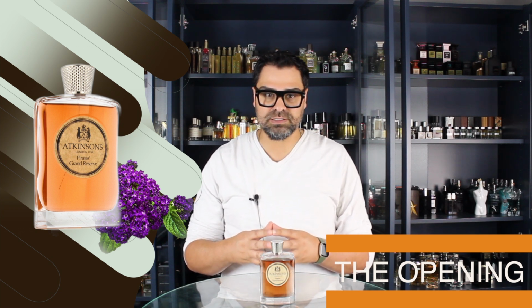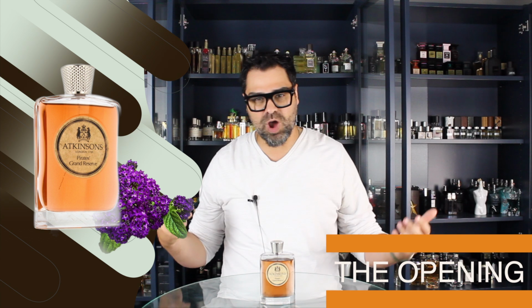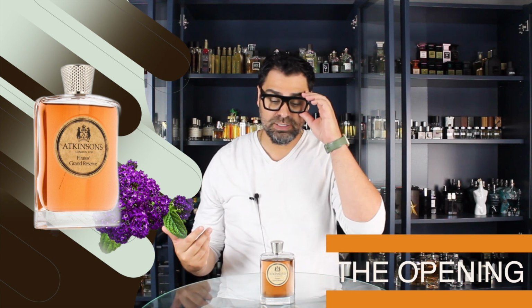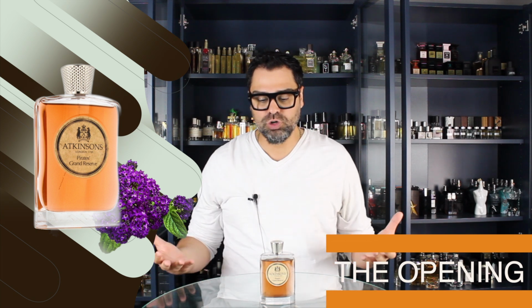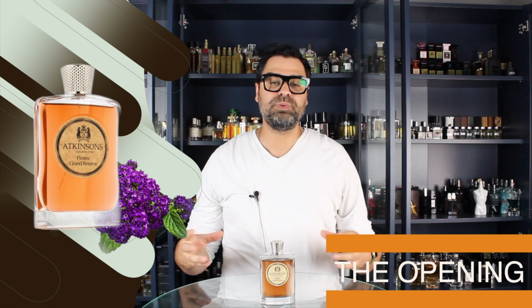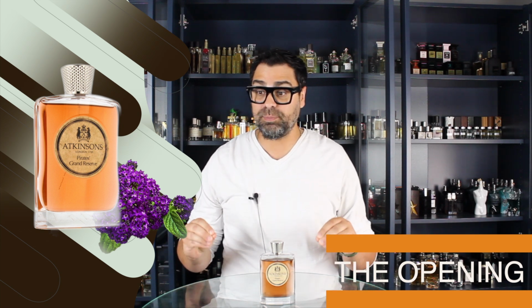Damn it, Atkinsons, what are you doing? I wanted a dirty pirate spilled rum kind of thing. You had one job to do and you didn't do it. This is too clean. It's too heliotrope heavy. It would be nice if it was a back end note. It is not. It is a primary note in this release.